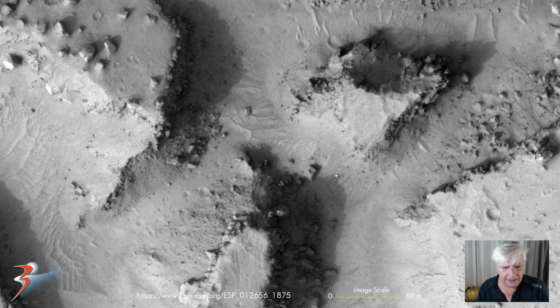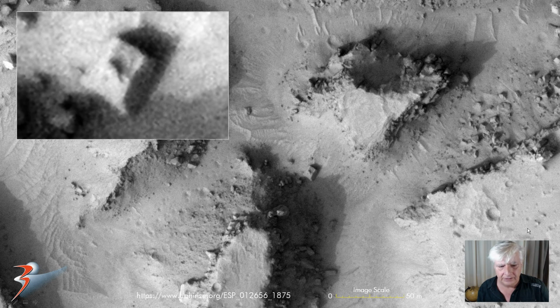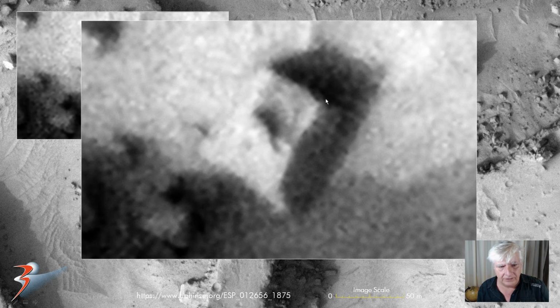Check out that block. This one measures about 10 by 8 meters. Got straight edges to it, and the sides are very eroded. But right there in the center again we've got a knob or a protrusion.